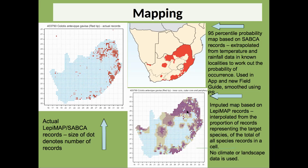He's built a computer program which gives you a heat map. The inner core, which is the purple dots, is where we think it really, really lives. The outer core is where it flies to, and it may exist in small areas. And the periphery is where it's there, but it's rare. These are the maps we're going to use, if Les has got them all ready and I get permission to use them in the new version of the app when we bring it out, because it gives you a really good idea of where you're going to find the butterfly.